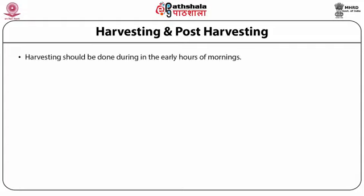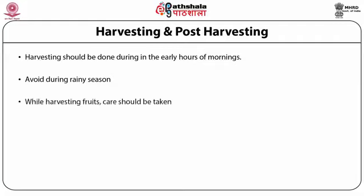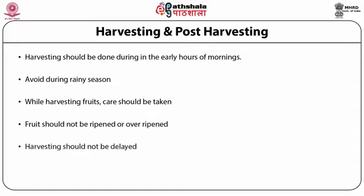These are: harvesting should be done during the early hours of the morning. During rains or just after rains, harvesting should be avoided. While harvesting fruits, care should be taken to hold stalks firmly, and the fruit should be pulled upward gently, breaking the base of the stalk. For dry chilies, care should be taken that the fruit is not over-ripened. The harvesting should not be delayed, because delay in harvesting gives poor quality produce.